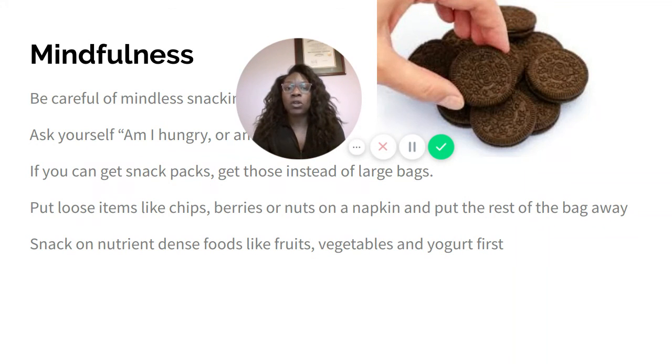If you do only have the large bags right now, just try and put some in a napkin or a paper plate. Put the bag away and then walk away. Eat what you have on the plate. That will, again, cut down on the mindless snacking, because once it's gone, it's gone.